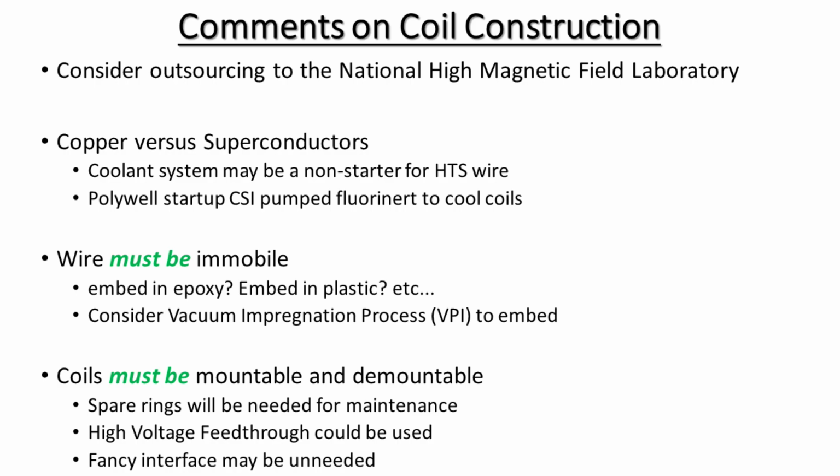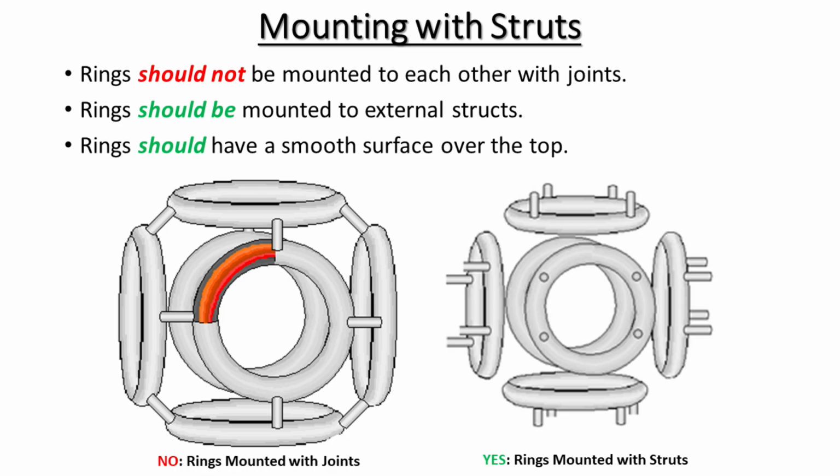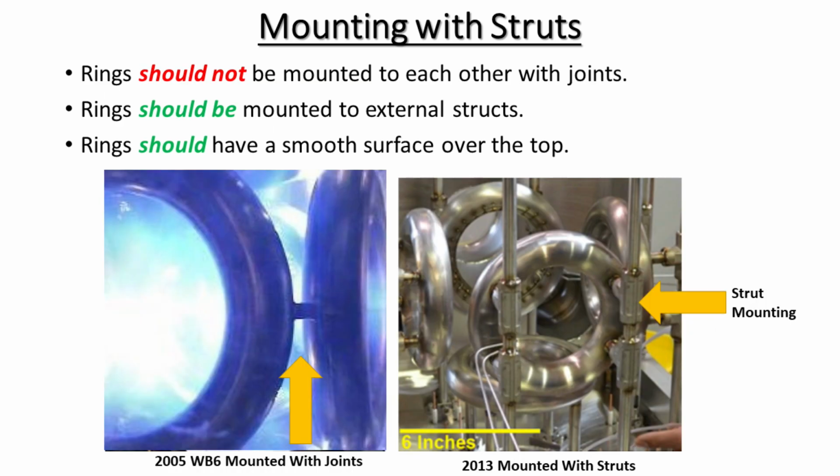Now the coils themselves are mounted to struts, and they can't be mounted to each other. This is an important design change that occurred between 2005, the WB6 machine that Bussard built, and 2013, when the Navy published their great paper in Physics of Plasmas. They got rid of these joints between the coils, and they mounted the coils externally. Okay, this is really important.